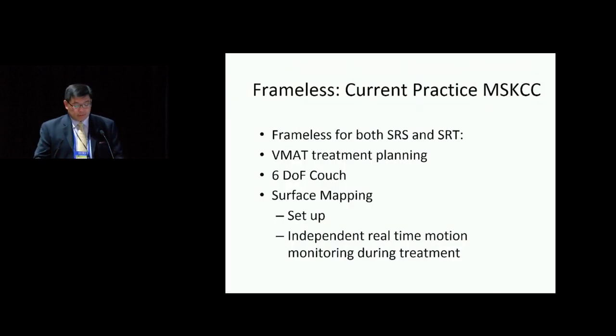So at our institution, currently what we do is that we've basically completely gone away from frame-based radiosurgery. It's all frameless. And although we're a cancer center, so we don't treat benign conditions, there are many centers that have moved away from Gamma Knife and who are using frameless systems to treat trigeminal neuralgia, giving massive doses near the brainstem, and they're very comfortable doing it because of the extra confidence and the loss of uncertainty that real-time surface mapping provides during the delivery of 80 to 90 gray, within millimeters of the brainstem.